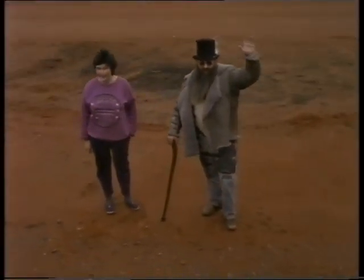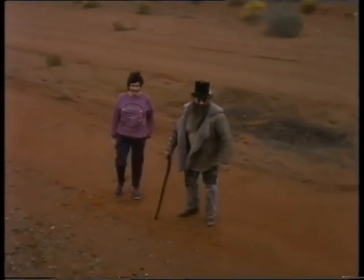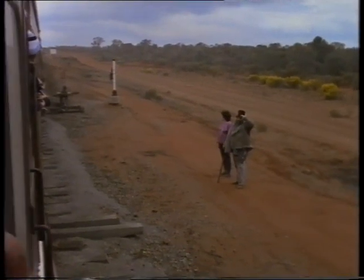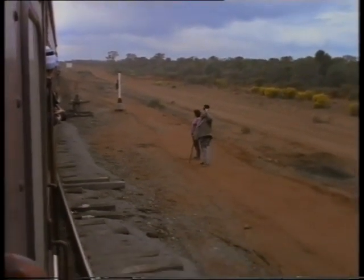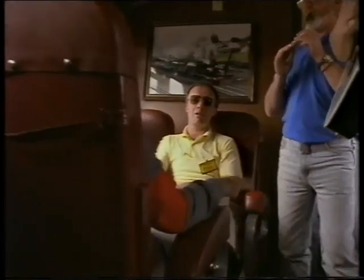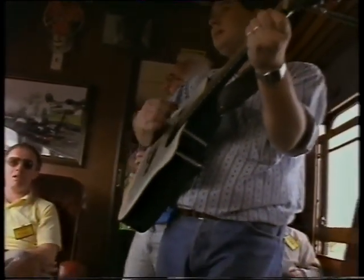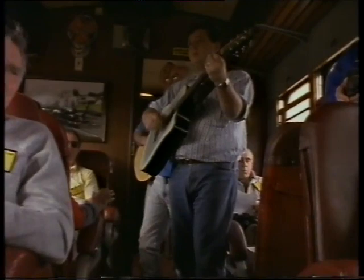The day that we travelled from Parkes to Broken Hill was the longest day of the journey, so we decided to take the people off the train at Menindee and give them a barbecue dinner at one of the local pubs. On board we had our own bush band, so we used them that night, and they put on an impromptu dance down at the pub.